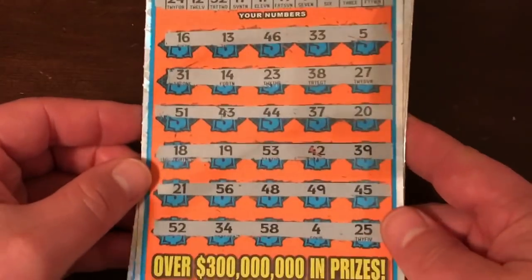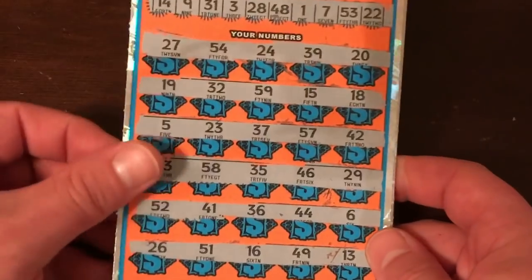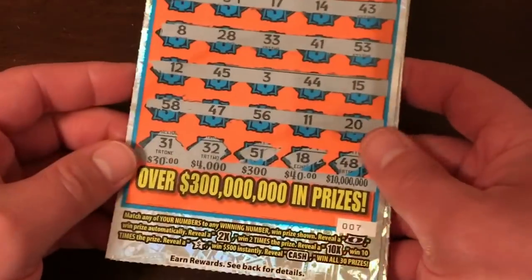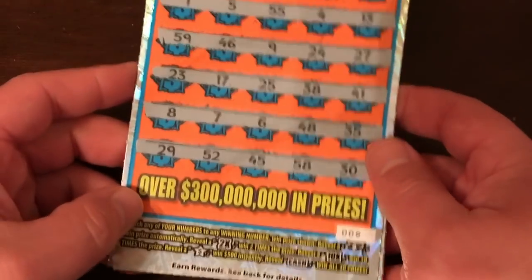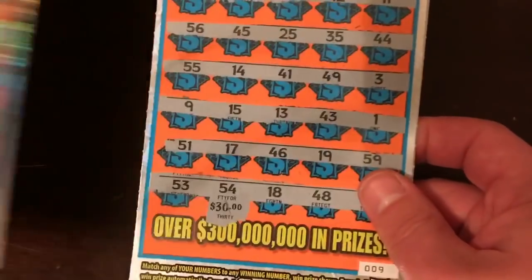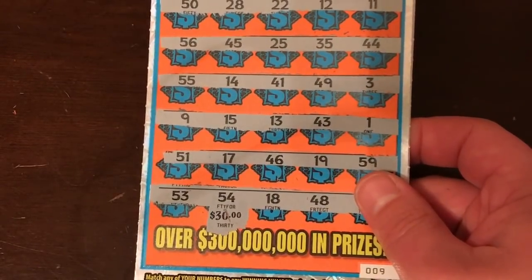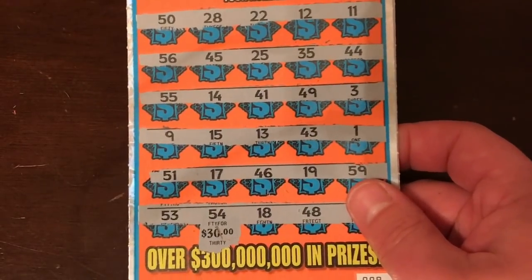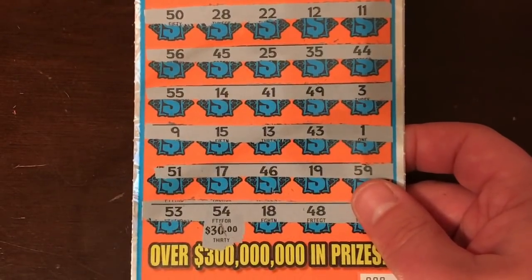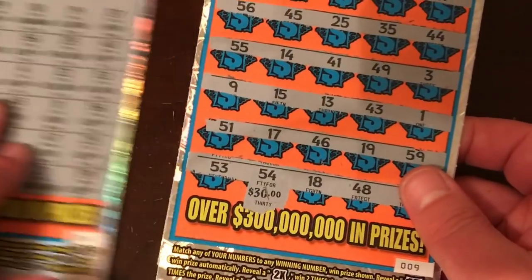And then ticket number 5, lost. Ticket number 6, lost. Ticket number 7, lost. And 8, lost. So we had, let's see, 0, 1, 2, 3. They all lost. That's 4. And then 5, 6, 7, and 8. That's 8 tickets that lost right around this $200 winner.